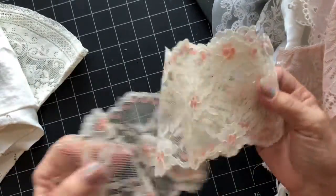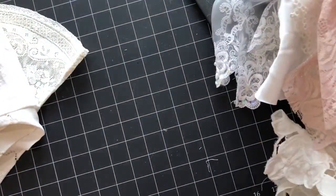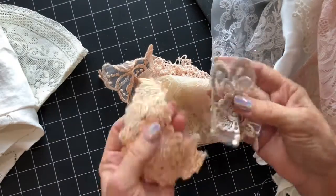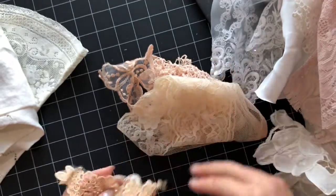And this I love. It's kind of a peachy color, but isn't that gorgeous? Oh my gosh, I don't know where she got that, but it feels very old. And all this stuff right here, she sent me some more beautiful. Oh, I love this. She knows I love that color.